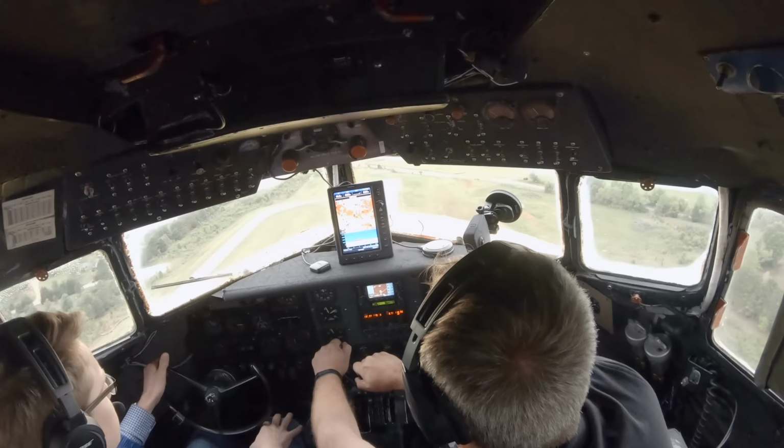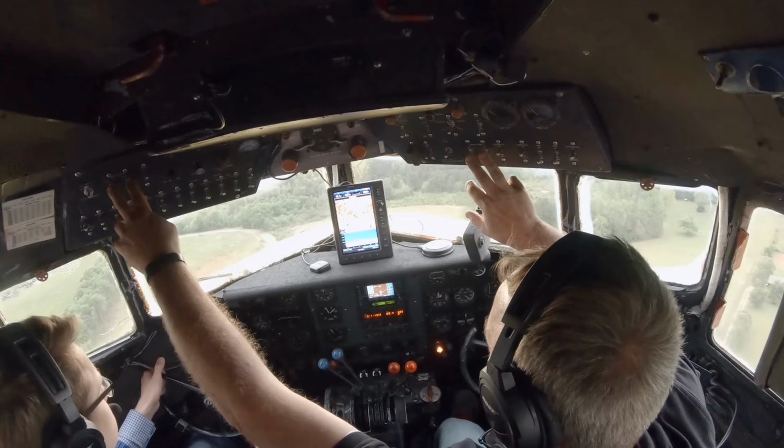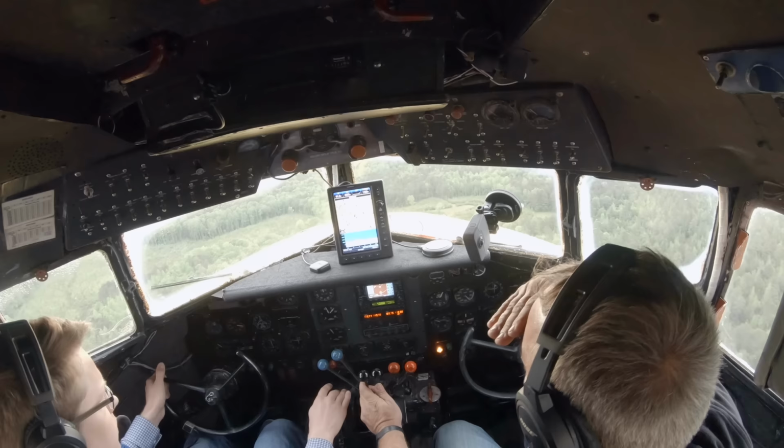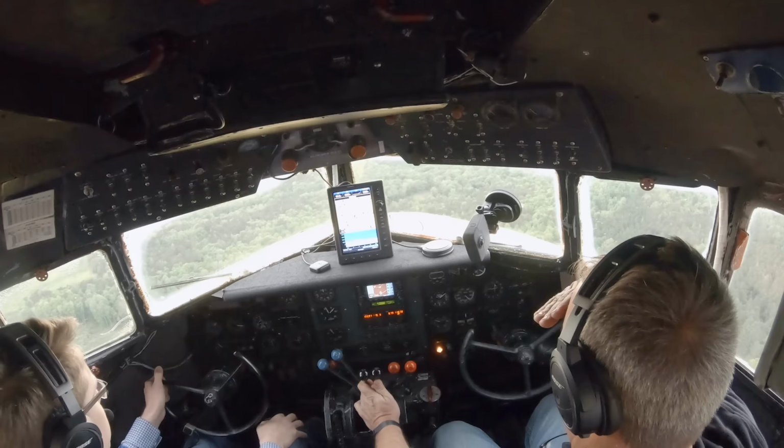Our regularly scheduled programming. Climb power after takeoff checklist. Okay. Give me a second reduction, which you've got. Reduction. And everything looks very nice. There you go. How do you like that, huh? Yeah, that wasn't, I mean, like you said, they barely noticed anything. You barely noticed anything, yeah.